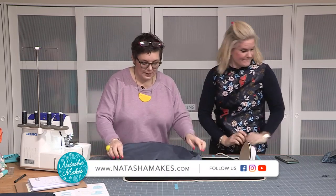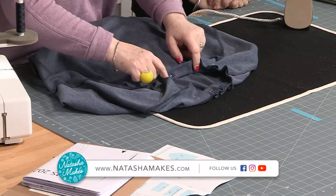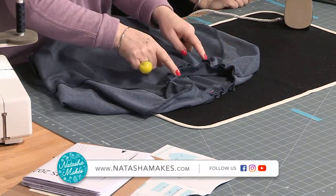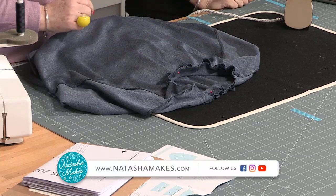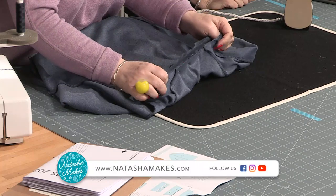So we've got that pinned in now. Yes, we have. So it looks kind of wiggly, but when we've stitched it, it's going to be okay. It'll be fine. Don't panic. It looks like a pie crust. It does a bit at the moment, but that's okay.